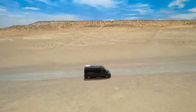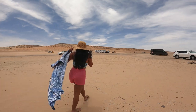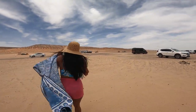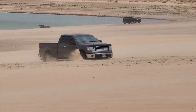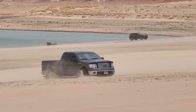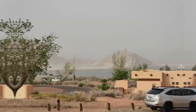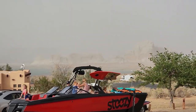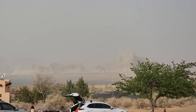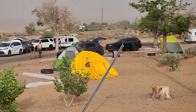So after cooling off in the waters of Lake Powell, we decided to head over to check out a campsite for the night. Just as the wind started to pick up and blast us with sand, we also noticed a few unlucky cars getting bogged, which distracted us from all the sand in our eyes. And now a huge dust storm is coming through, with the wind in our throats. It's crazy. You could see these mountains before, but now you can't. And we have more flat tents.